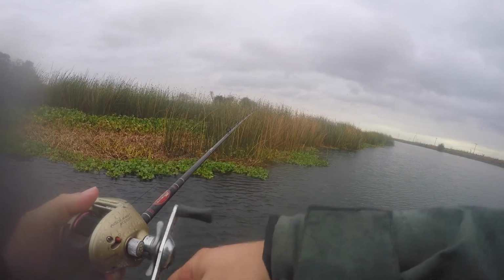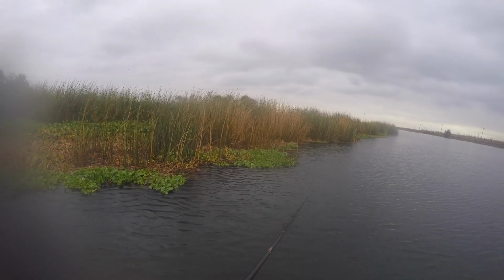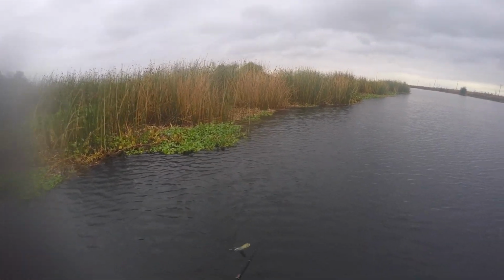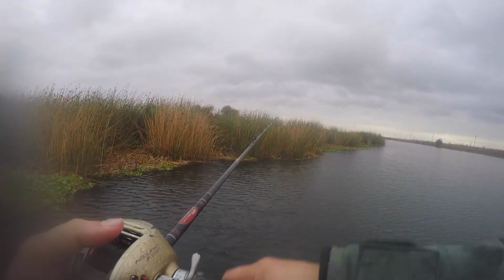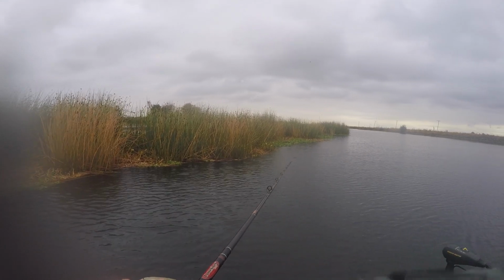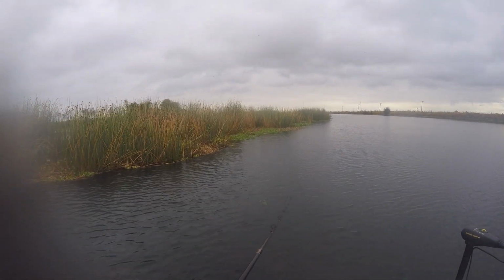You got to be able to get your cast with a reaction bait to the shoreline cover or the island. It's no good if your casts are way out on the outside. Now on the bottom of the low tide or the beginning of the incoming tide, yeah, then that outside stuff is fine. But it's all about getting up in there when that tide's high.